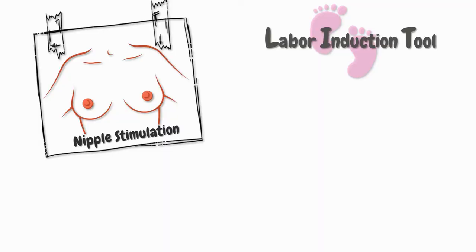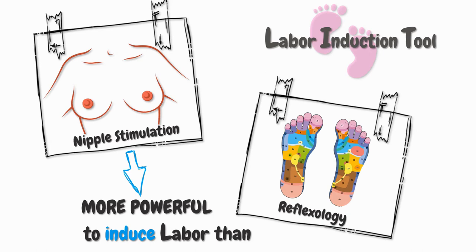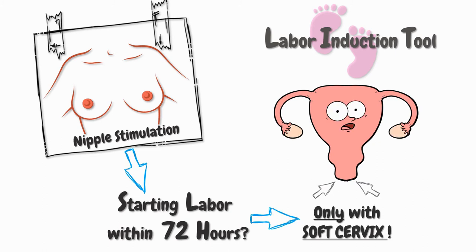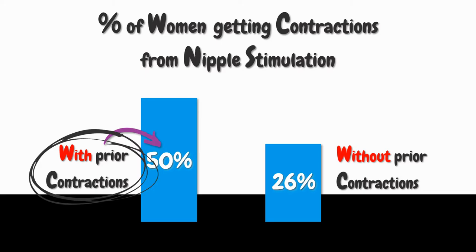And that's because now that your body is ready for labor, the tools for actual labor induction are much more likely to work. Let us give you an example so that you really understand what we mean here. Nipple stimulation is a great tool to help induce labor because it is much more powerful than reflexology. However, according to scientists, nipple stimulation is only likely to work if you apply it once your cervix is soft. Moreover, the chances of getting contractions from nipple stimulation are almost twice as high if you have had at least some contractions already prior to stimulating your nipples.